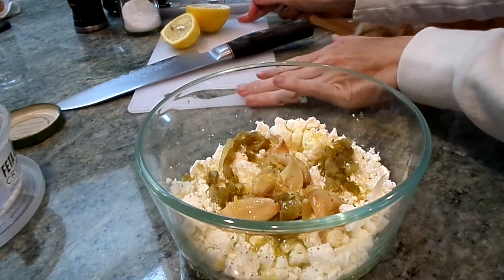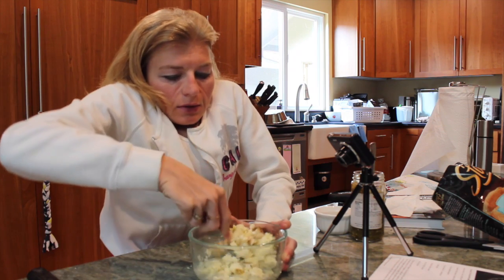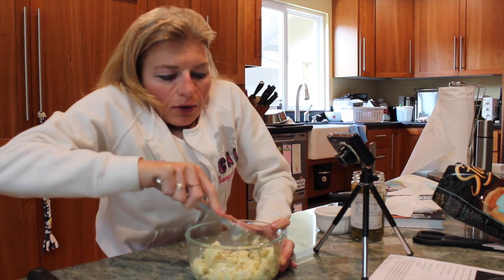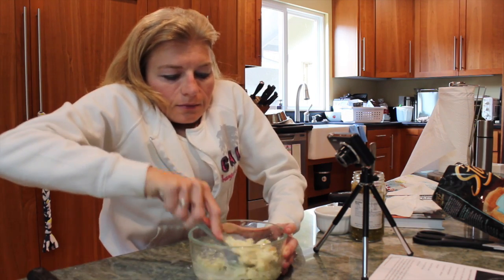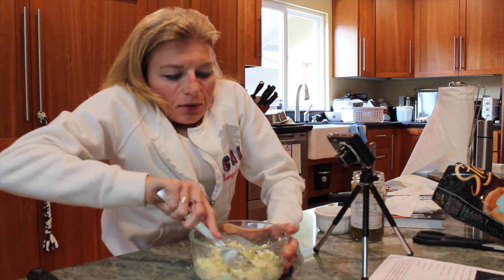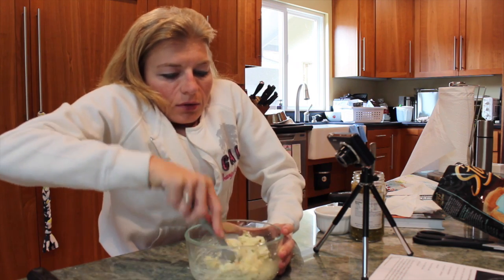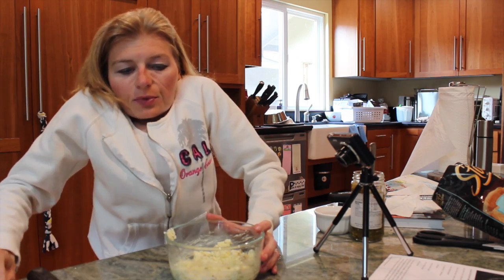So then I just take my fork and start smushing it together. Sometimes you need to take the fork and kind of cut up the garlic cloves a little bit. And also the feta, even when you buy it crumbled, it can kind of clump together. So you just really want to get in there and get the feta to spread. And that's it. Super simple.